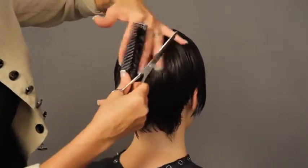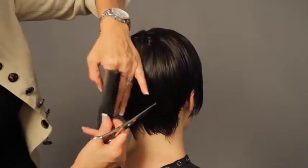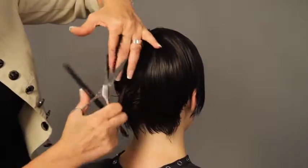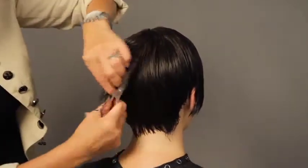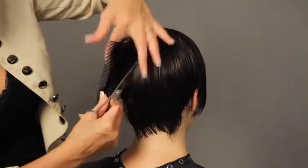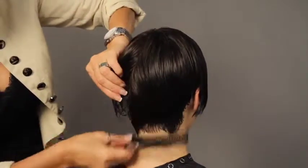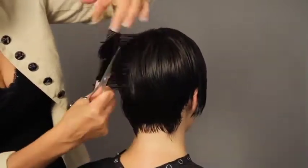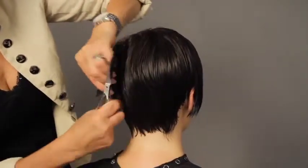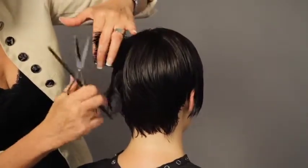I use the method of cutting on top of my fingers when I want to cut the crown shorter. So whenever I use this method, as you see, I'm cutting on top of my fingers. That keeps the bottom, the neckline, stronger, heavier, and it reduces a lot of weight at the crown area. Just continue to follow the head shape, and as you're getting close to the ear area, be careful at this section, slightly over direct to the middle.